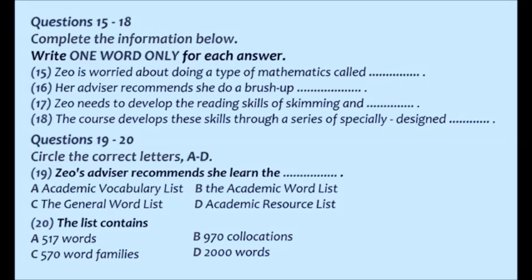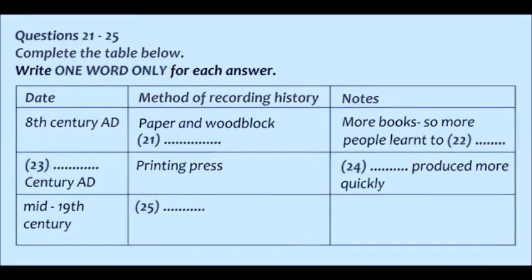That is the end of part 2. You now have half a minute to check your answers. Now turn to part 3.